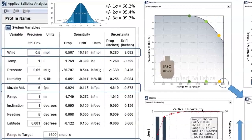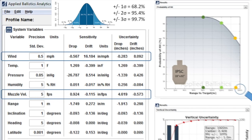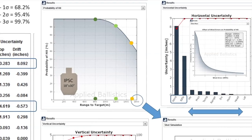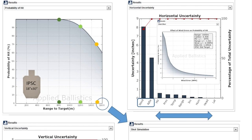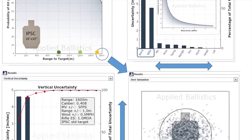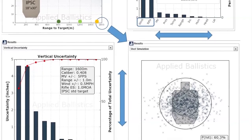In this particular case, we have for the IPSC target up to 800 meters, 100% hit probability. We are dropping to 90% at 1200 meters, 70% around 1500 meters. If we look at horizontal uncertainty, the wind is the number one factor, followed by the rifle precision. And then on the vertical, they are equal as far as impact on the probability of hit. So you can see we have a 60% hit probability at 1600 meters for the IPSC.